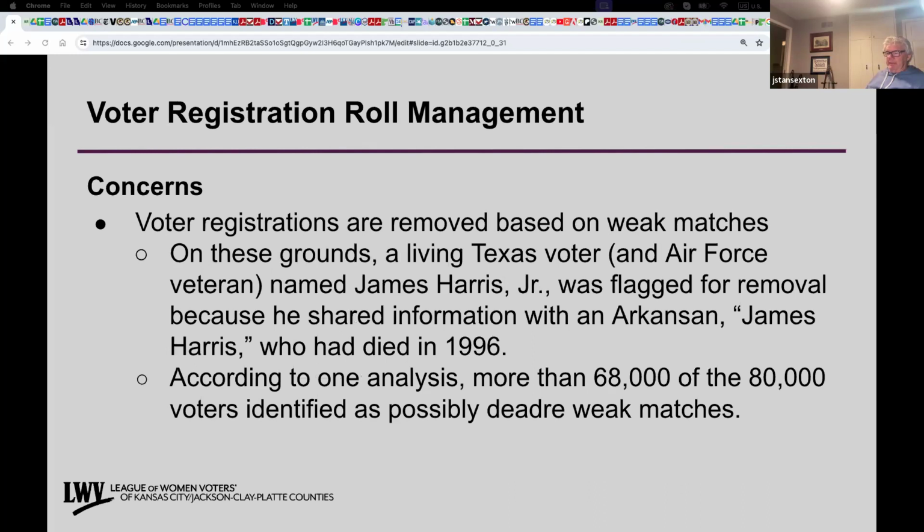Another example: on these grounds, a living Texas voter, an Air Force veteran named James Harris Jr., was flagged for removal because he shared information with an Arkansan, James Harris, who had died in 1996. According to one analysis, more than 68,000 of the 80,000 voters identified as dead were weak matches.